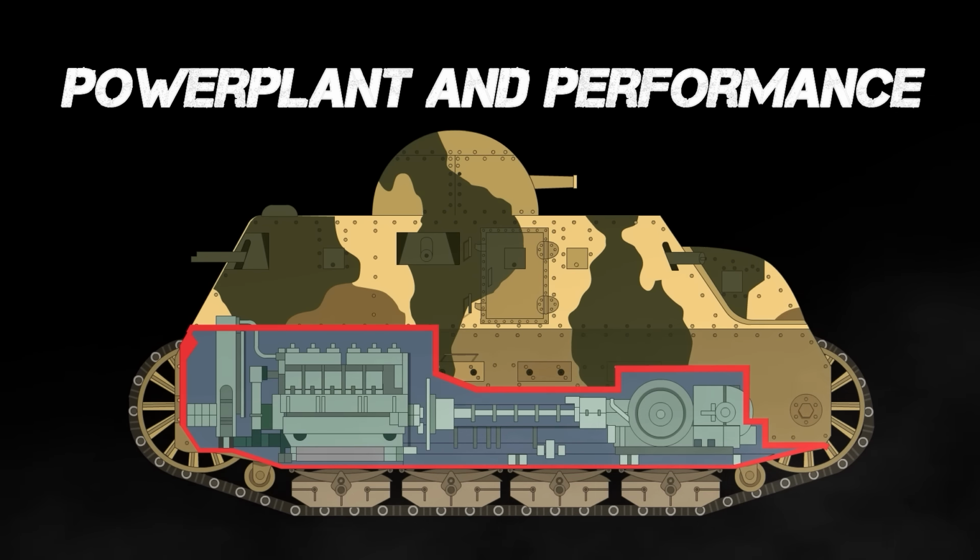The vehicle was propelled by a single 6-cylinder Fiat A12 aviation engine, which had a power output of around 250 horsepower. The engine was primarily used in aircraft, and as a result, the tank ran on aviation fuel. Because of the immense weight of the tank, the top speed of the Fiat 2000 was around 4 miles per hour on flat, even surfaces, about the speed of a brisk walk.